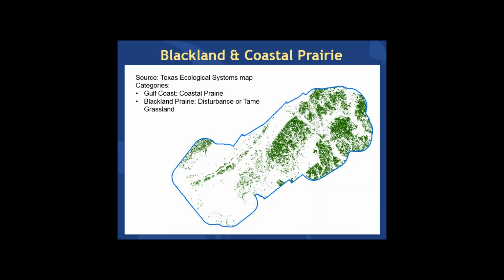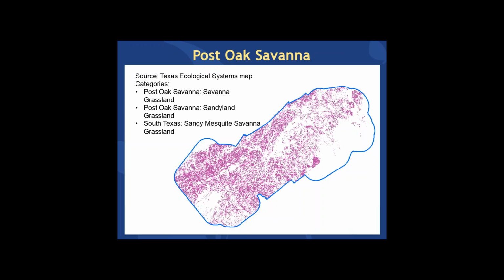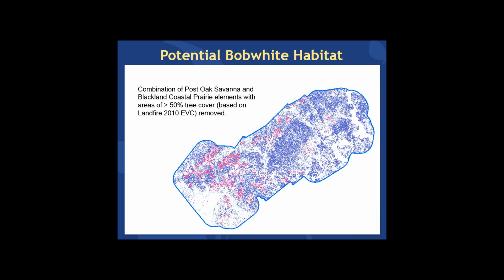So we're mostly just going to look at the distributions of the 4 elements. But first, we have the Blackland and Coastal Prairie element. This is based on the Texas Ecological Systems Map. Similarly, also based on the Texas Ecological Systems Map is the Post-Oak Savanna element. And then we have potential Bobwhite habitat, which is a mixture of those 2, weeding out areas that have greater than 50% tree cover based on land fire data from 2010.